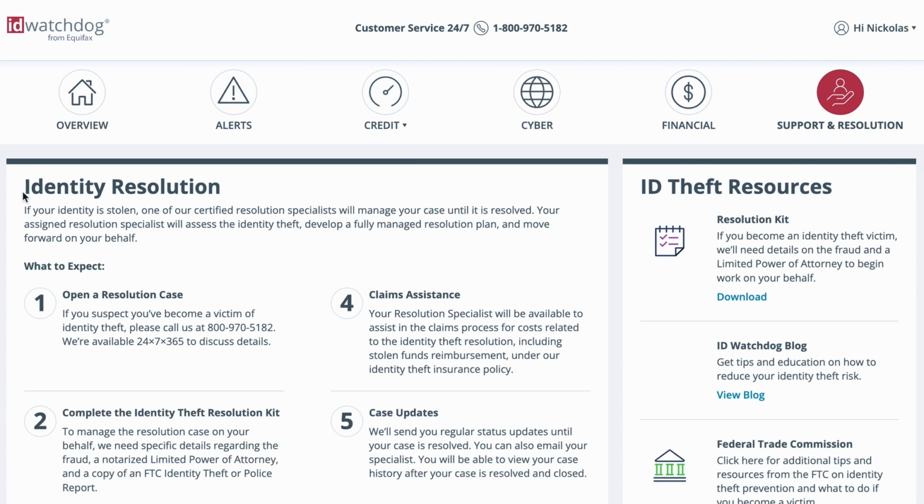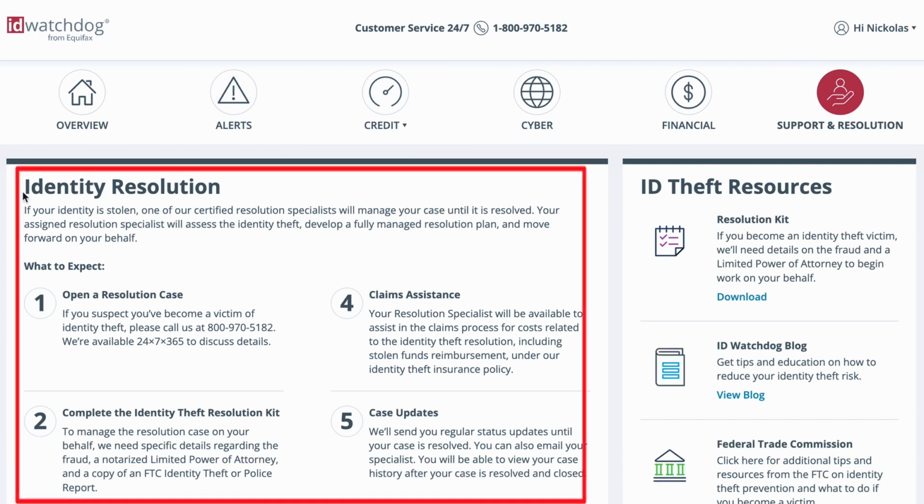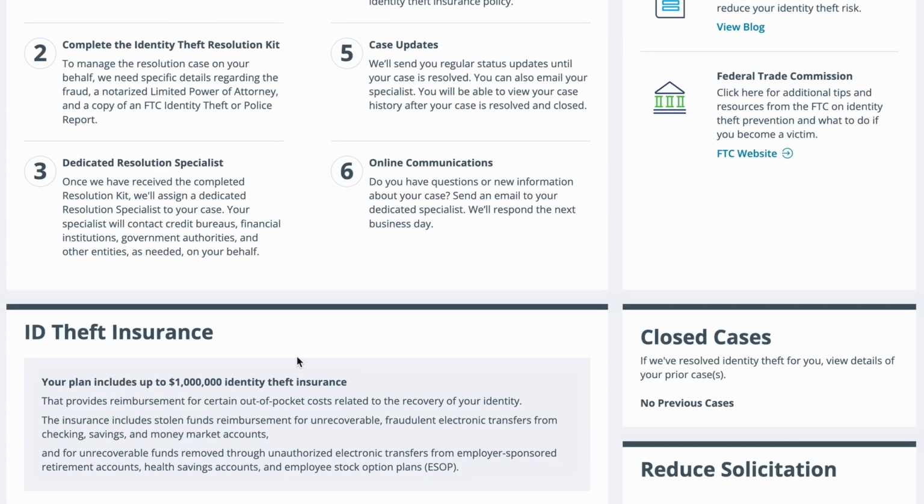And the last tab is support and resolution. This is identity resolution. If your identity is stolen, you get to talk to one of their certified resolution specialists that will manage your case until it's resolved. And your assigned resolution specialist will assess the identity theft and develop a fully managed resolution plan to help you move forward. There's 6 steps that are lined out right there.